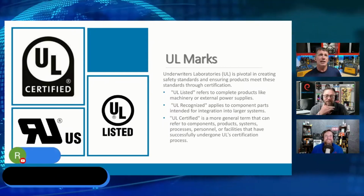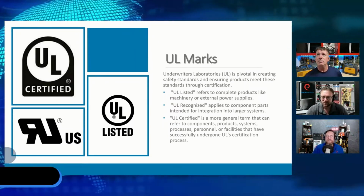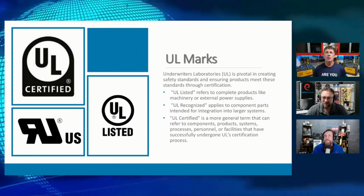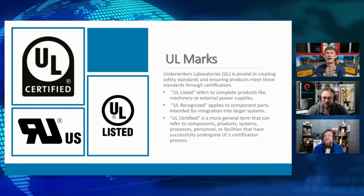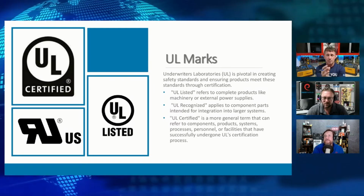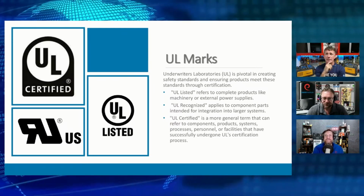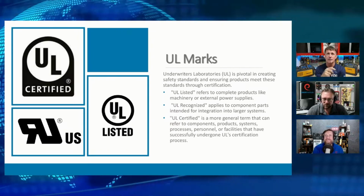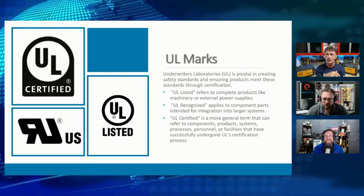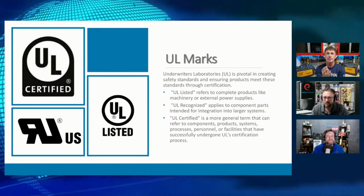When you see UL listed, what that really means is that it refers to a complete product, like machinery or external power supplies. So we have a completed product. If we're working on a unit, it's probably going to have a UL listed certification, where it has gone through Underwriters Laboratories and been verified as a product that is safe for the application.